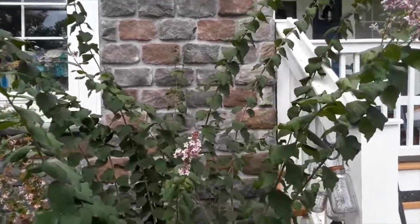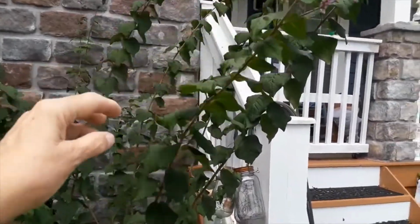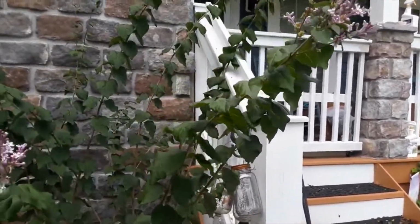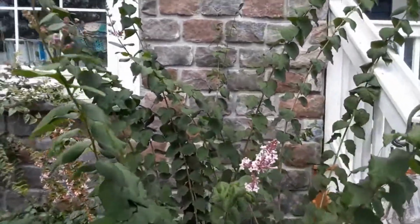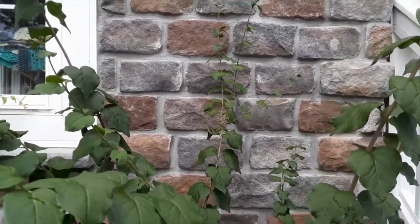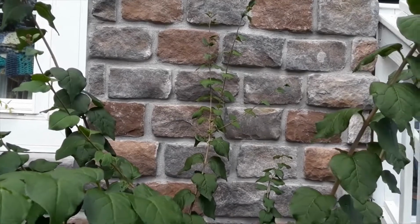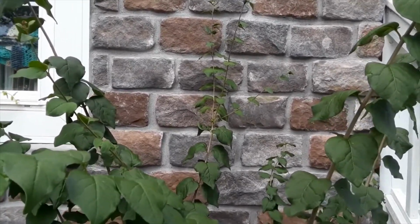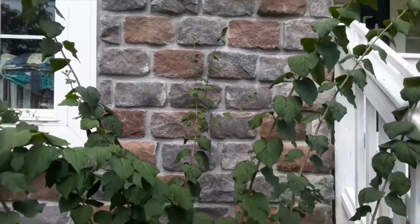What I have noticed with this lilac is if I trim this off, then new shoots spray out like an umbrella. So if you look in the back there where those three little branches are, I had cut that off. So those three branches have grown from the cutoff point.